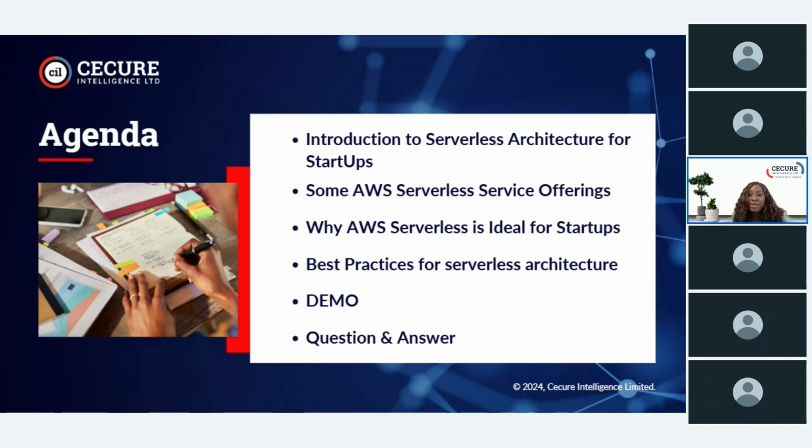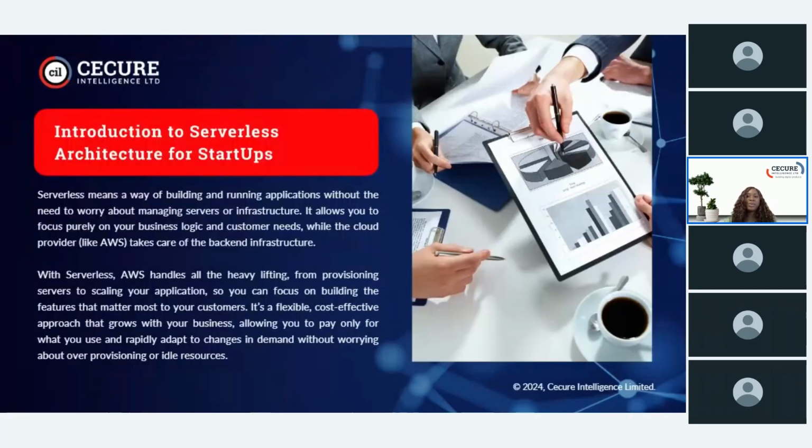And this is the agenda for the day. I'll be introducing you to this concept, and we're going to be looking at some AWS serverless services and why AWS serverless is ideal for startups, and also the best practices for serverless architecture. And we're going to be putting you through a very, very simple demo. You get to ask questions. So, all right, let's dive right in.